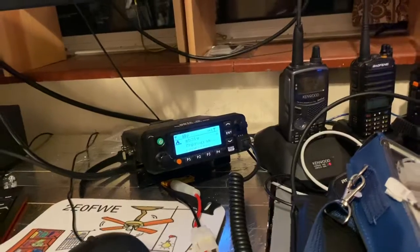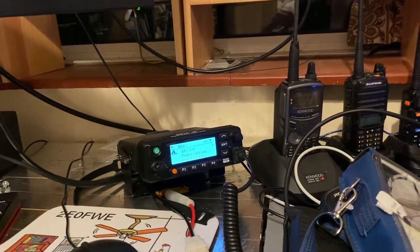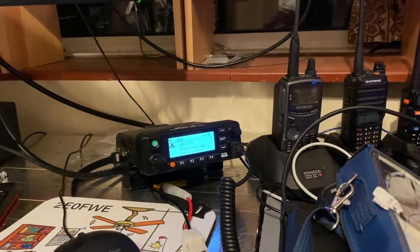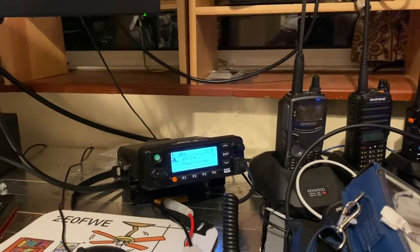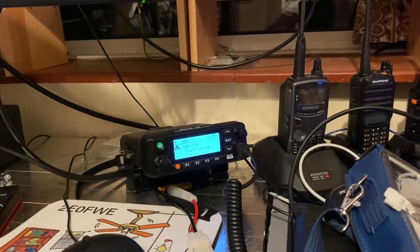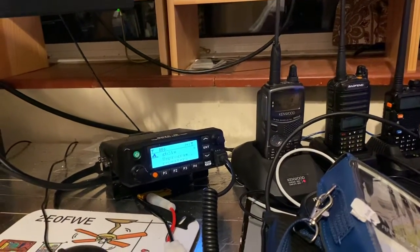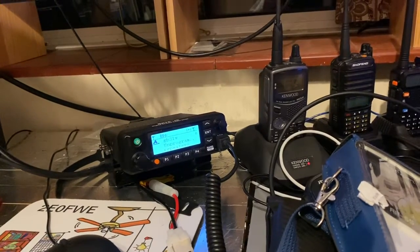GB3IW is on Echolink. So if you're a license holder but don't necessarily have a 2 meter or 77s transceiver, you can get Echolink on your iOS or Android device and use a multitude of radios, but GB3IW is on Echolink as well, and I can tell you it gets very busy with people coming in from all around the world on Echolink on that particular repeater.